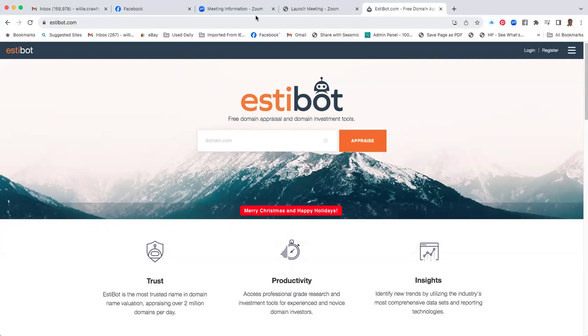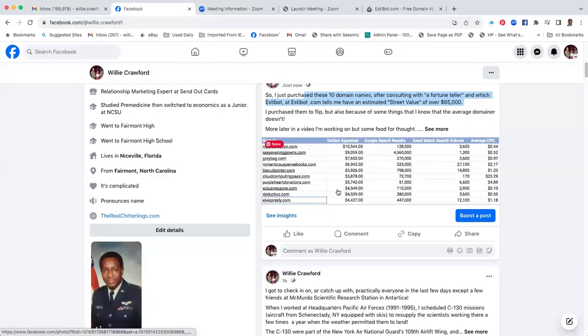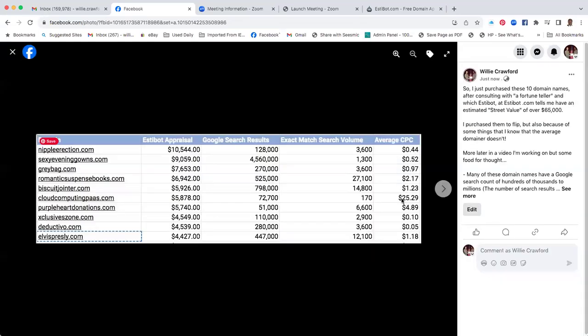Going back to where I was previously, this is my Facebook page, and I just bought 10 domain names, and when I added up the values on those domain names, I got something over $65,000. These are domain names that I purchased after I jokingly said I consulted with a fortune teller, and the thing is, I purchase domain names to flip. So I don't necessarily filter them out for terms that might be offensive or things like that. I just look at what domain names catch my attention, and usually these are domain names that are previously owned, and so there are a lot of factors that are involved there.